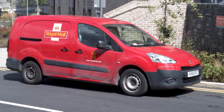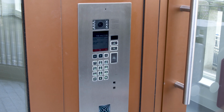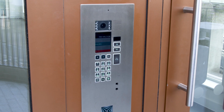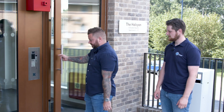The postman can use a code which is assigned by the management company and given to the postman. They can use that code to go through the front doors, but not the internal door, because it's a different code set up for each door. When a visitor comes to the block of flats, they can simply type in the number of the apartment, in this instance 13, and then press the bell button. The access control for this panel is the IPassan. Residents simply hold their fob up to the reader and they gain access.